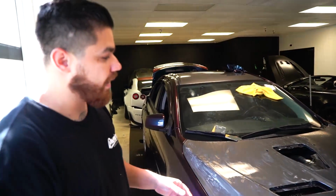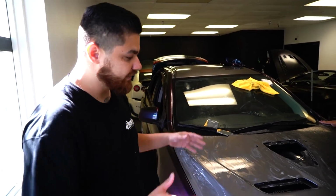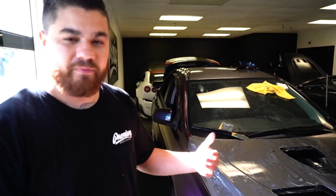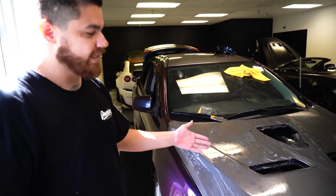The hood's getting ready to be wrapped, but before we actually go out and get it done, we're gonna sand it again. We actually sanded it prior, which is the best way to do it, before we wrapped everything. And then we found some spots that were a little high, so we wanted to go in and sand them down. So we're doing it again. The plan is to have it sanded down and wrapped within the next hour, hour and a half.